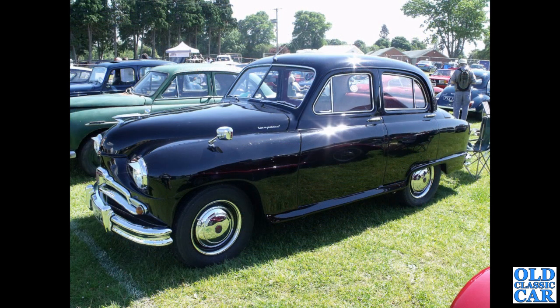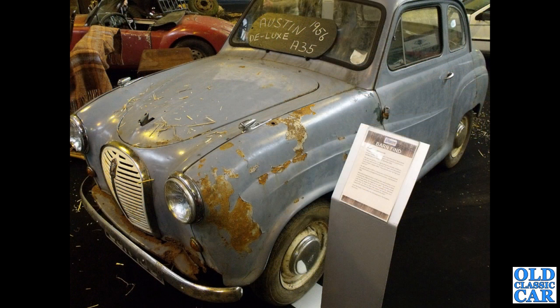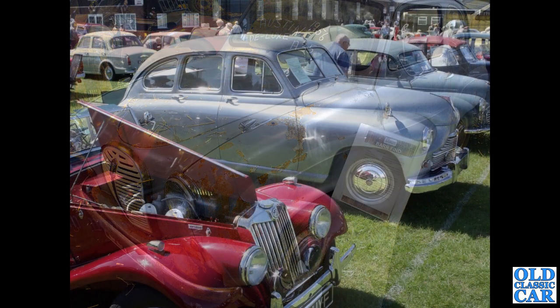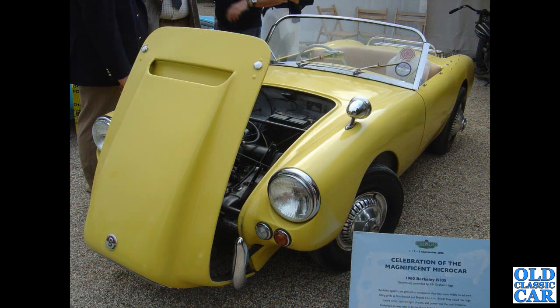And then we've got a standard Vanguard Phase 2 with the boot lid, a separate boot, as opposed to the Beetleback version. And a barn find Austin A35 at the NEC a year or two back. And there it is, a Phase 1 standard Vanguard with a Beetleback and the earlier style grille, so that makes it a Phase 1 rather than a 1A.